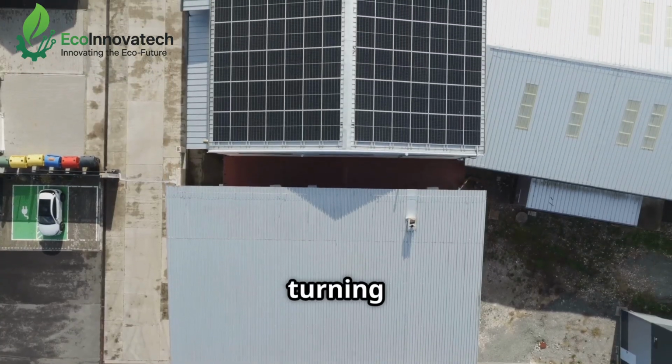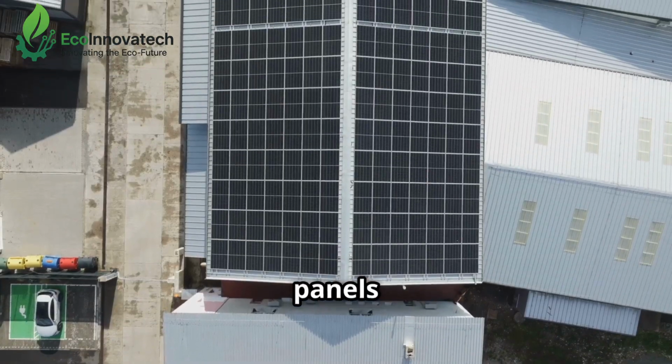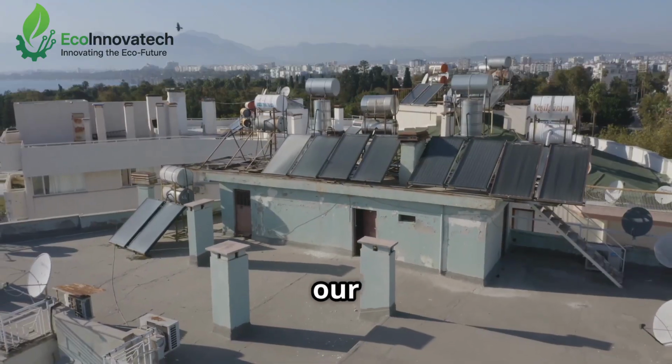Quantum dot windows are turning buildings into power plants. No panels needed. Could this light up our green future?